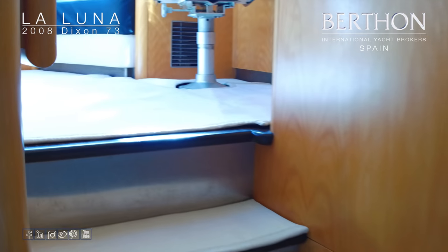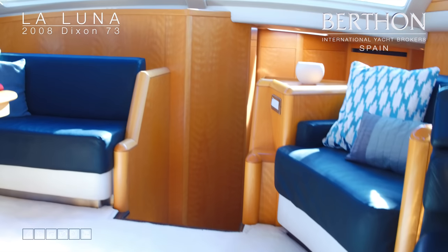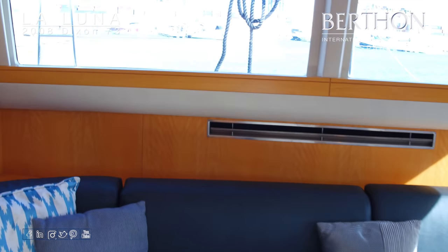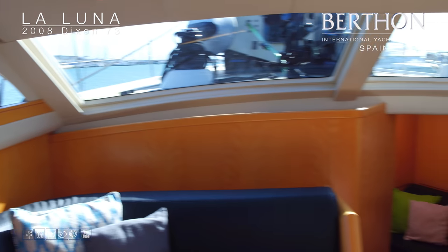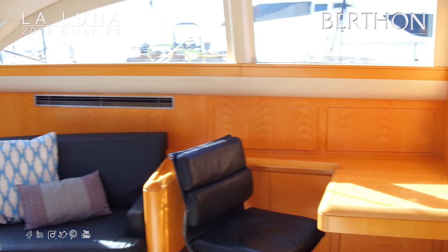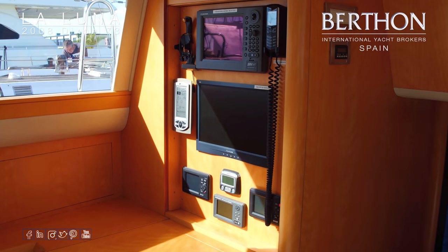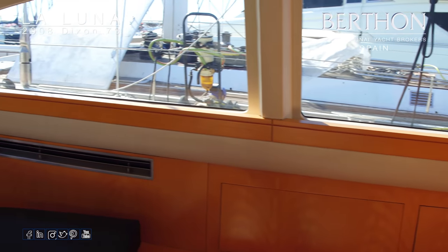And so up we come into the main saloon again. White carpets. Beneath there is Amtico flooring. Stainless steel outlets for the aircon, very smart. And then we are having a look at the chart table. Nice little chair for that, and a single seat on the starboard side. Look at that great vision.